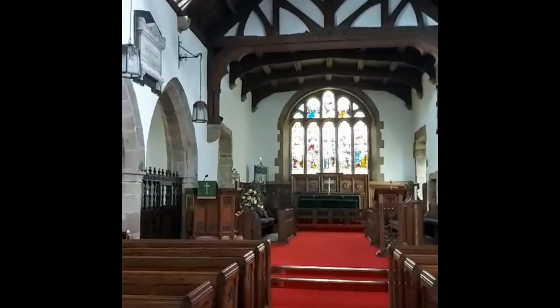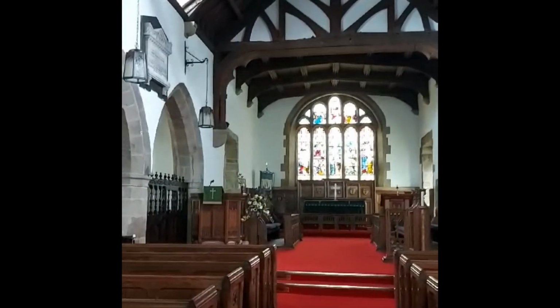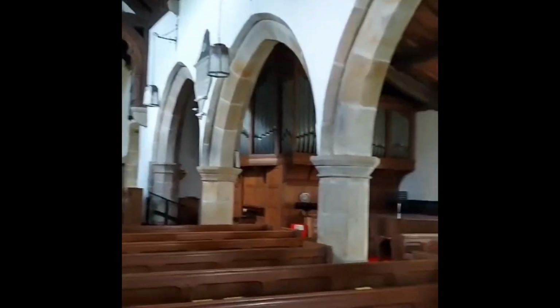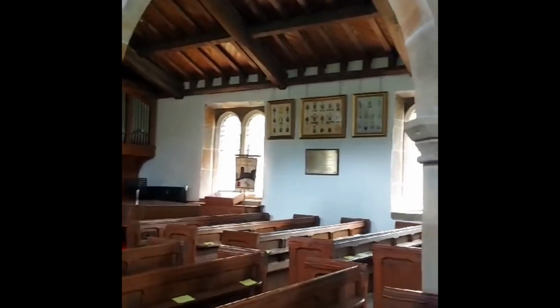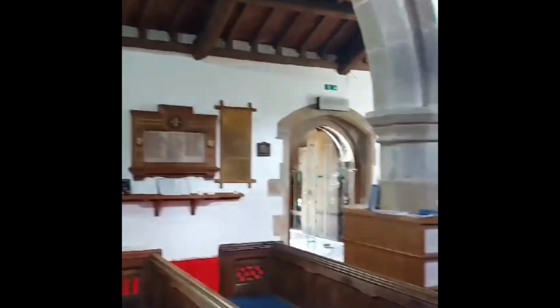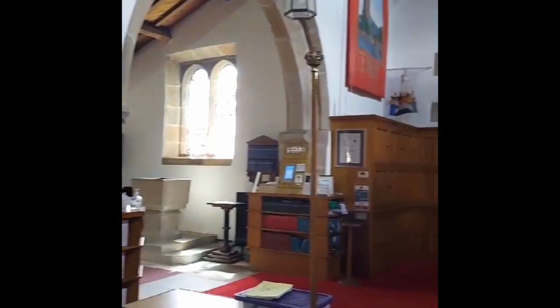What else can I tell you about it? The tower stands at 60 feet and it has 3 stages built, and it's a ring of 6 bells. Now inscribed on each of the bells it says, "God preserve this church and Queen Anne." And I'll turn you around and show you the Baptist font, which is over there.